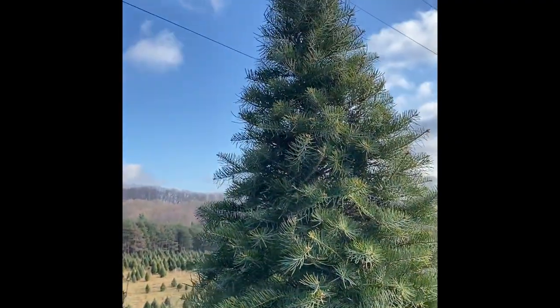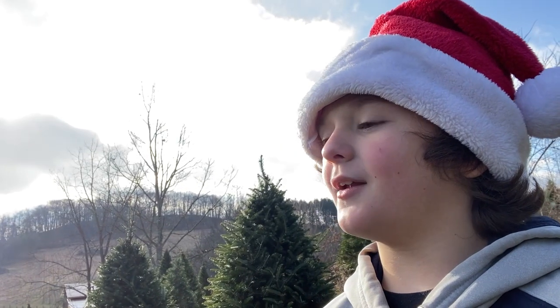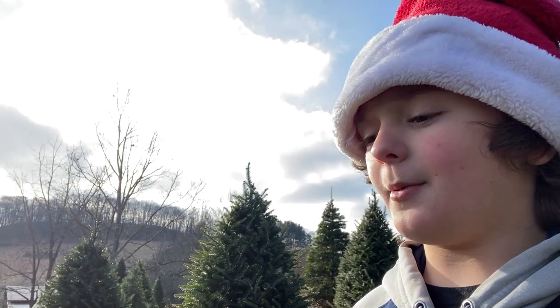Oh, wait, I have it. It's too tall, but we can cut some off the bottom. Okay, here. Well, I think we found the tree. It's kind of nice, but it's a little too tall. But we might be able to take a little off the bottom.